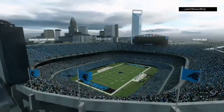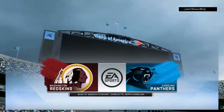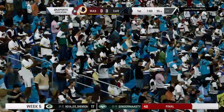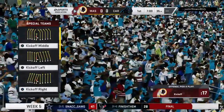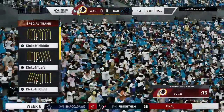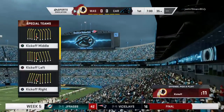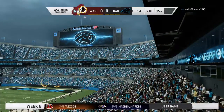Just a spectacular afternoon for football here in the Tar Heel state of North Carolina as EA Sports welcomes you inside Bank of America Stadium in Uptown Charlotte. The scene a few moments ago, here it is. It's unlike any other in sport as both teams made their way out of the tunnel. These folks are fired up as their guys are ready to do battle between the Washington Redskins and the Carolina Panthers.